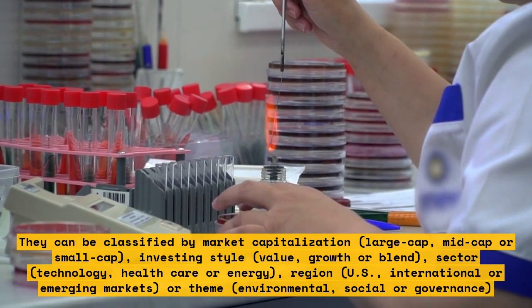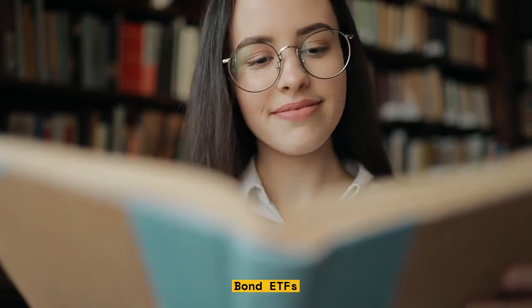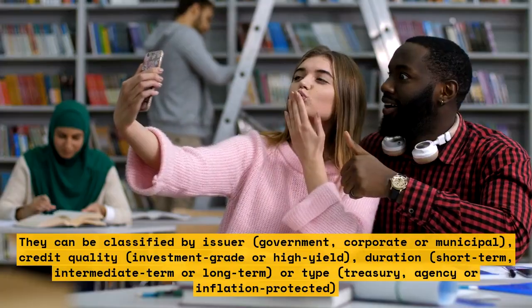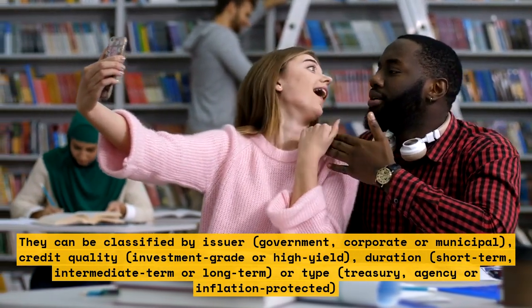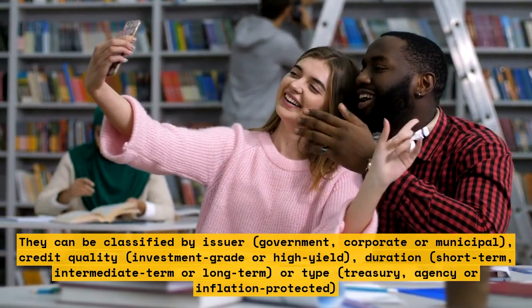Bond ETFs. These are ETFs that track indexes or baskets of bonds. They can be classified by issuer: government, corporate or municipal; credit quality: investment grade or high yield; duration: short-term, intermediate-term or long-term; or type: treasury, agency, or inflation protected.